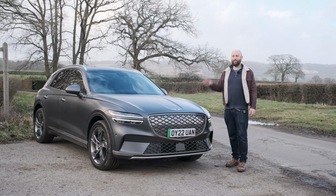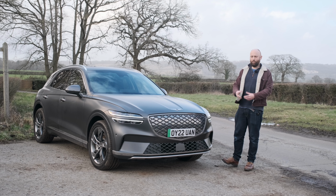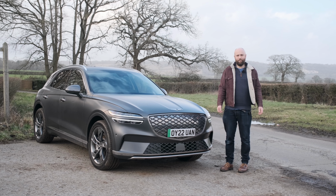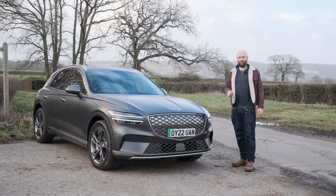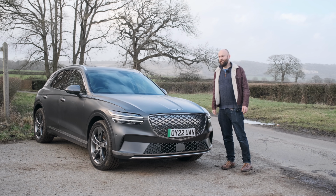I think it's got a nicer interior than an Audi e-tron. It's almost as nice in there as the really expensive BMW iX. It's decent to drive, it's very fast. My only concern really is that some old racist people will probably balk at paying 64 grand for a Korean car, but that's their problem, frankly. And the range could always be bigger, but hey, we're at the start of the electric journey, sort of.